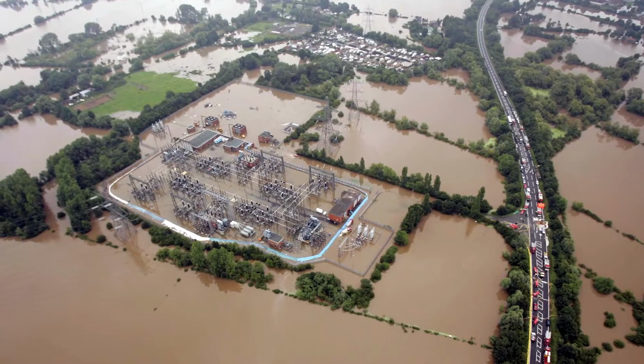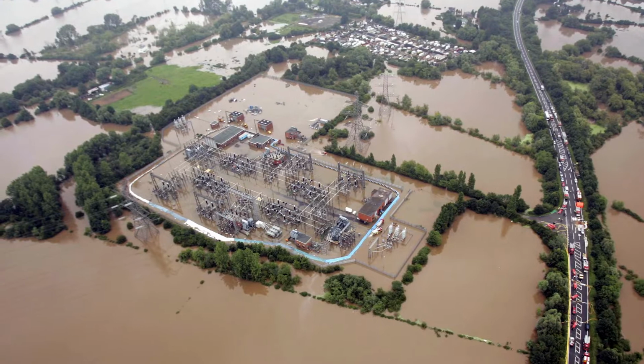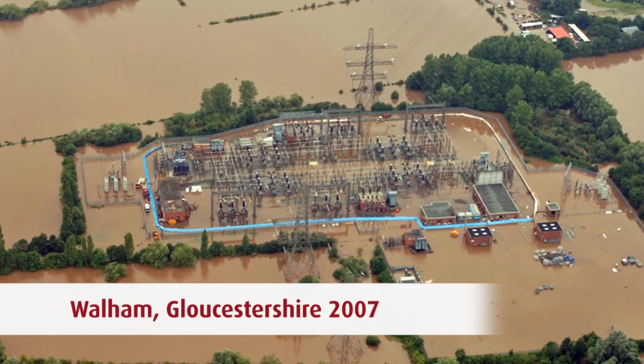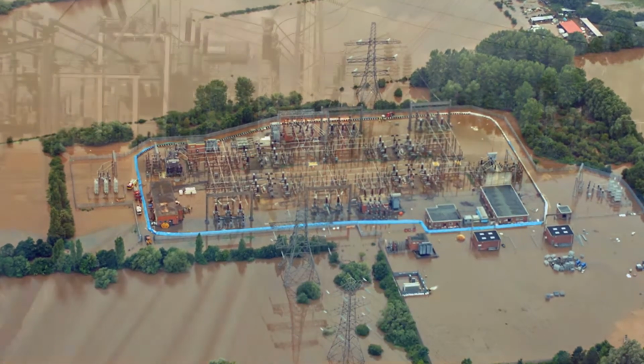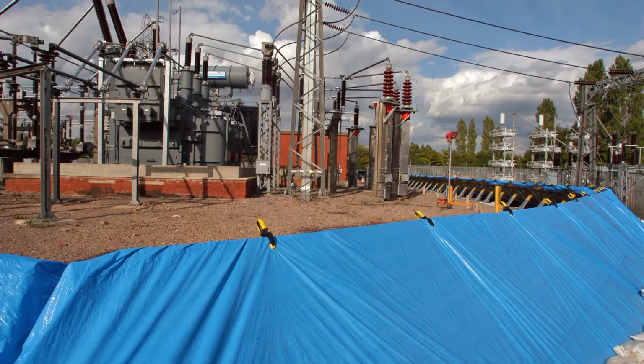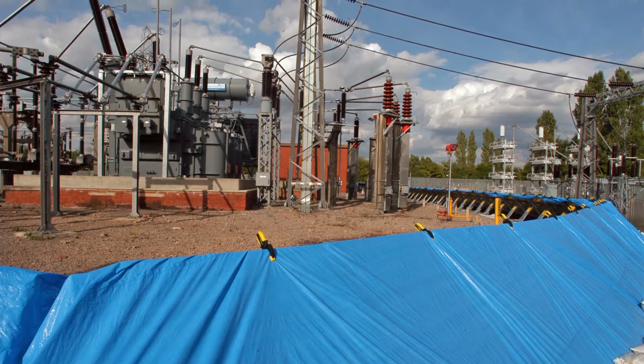This is what happens when floodwater encroaches on vital infrastructure, in this case a national grid site in Gloucestershire, which was protected by a temporary flood barrier. It gave the emergency services vital time to pump away the water before any real damage was done.